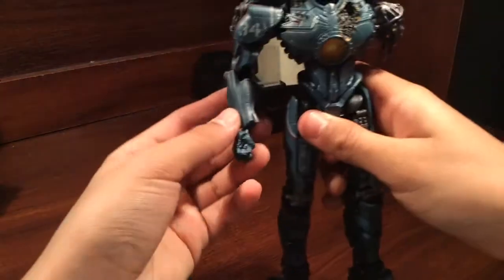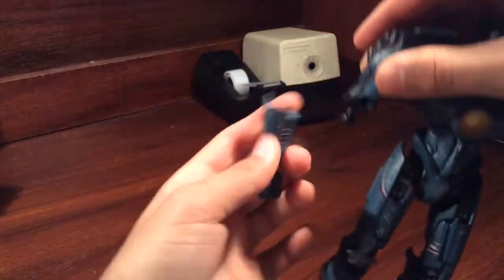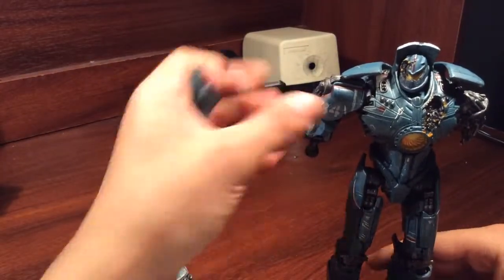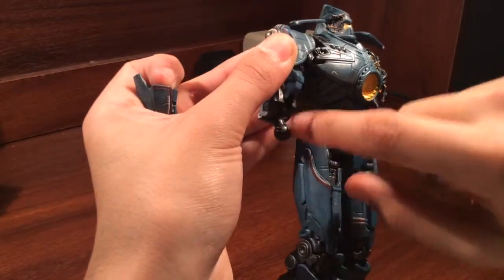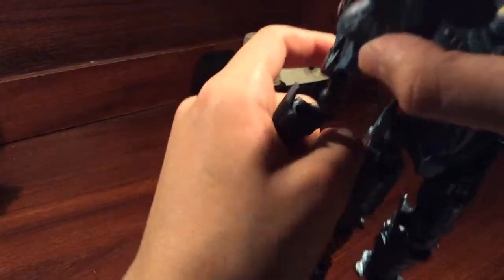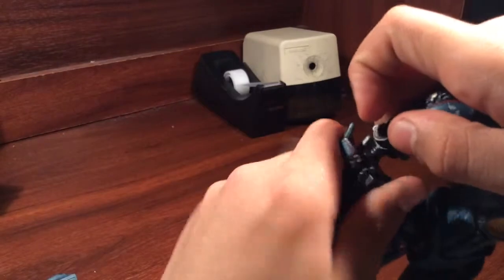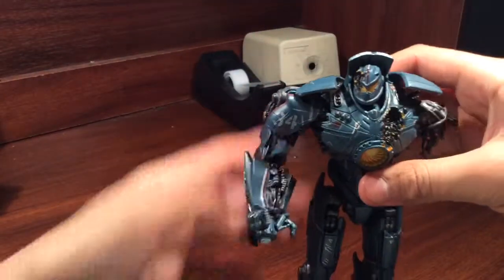Okay, that's as far as I'm gonna get it for now. Yeah, it's very stiff, and I don't want to break the figure. So just be very careful. If I were to suggest, just take a blow dryer, soften up the plastic, blow dry this area here. It'll pop in. But for this one, the plasma cannon, simple as it goes.